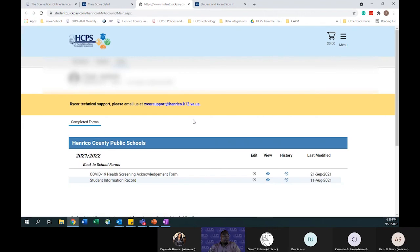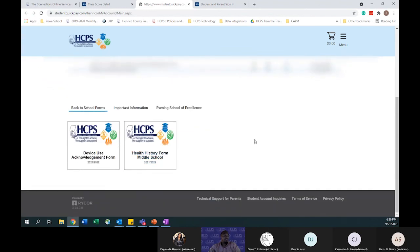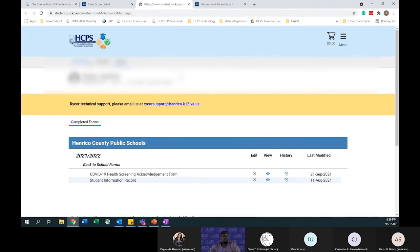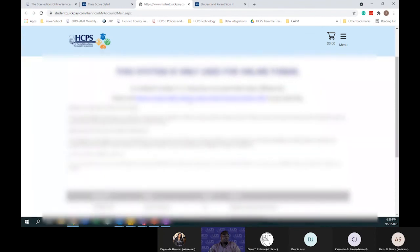All right. And just to highlight again, if you have multiple students, you navigate with the names at the top of the first page. And if you only have one student, it'll take you directly to a page like this with the actual forms on it. But if you have multiple students, it'll take you to that summary page.